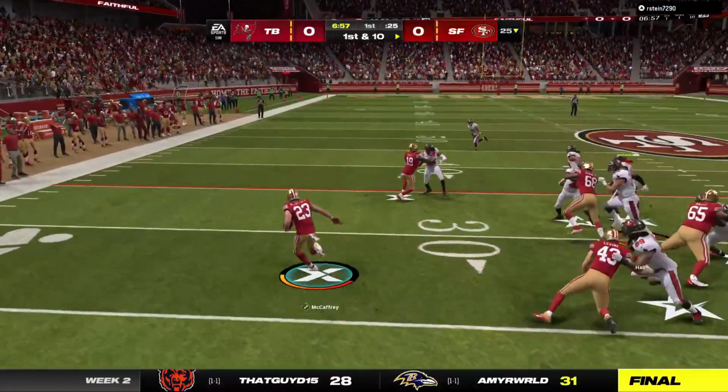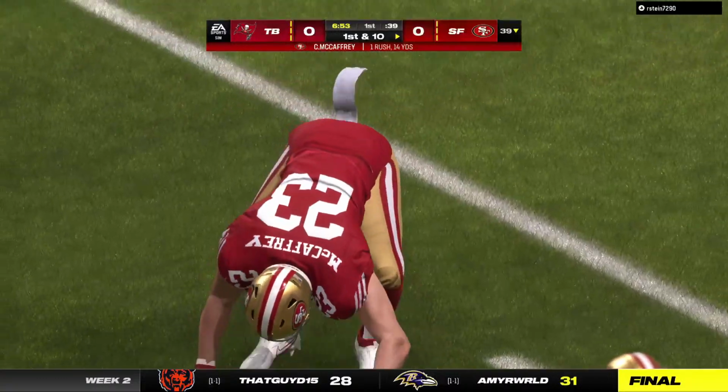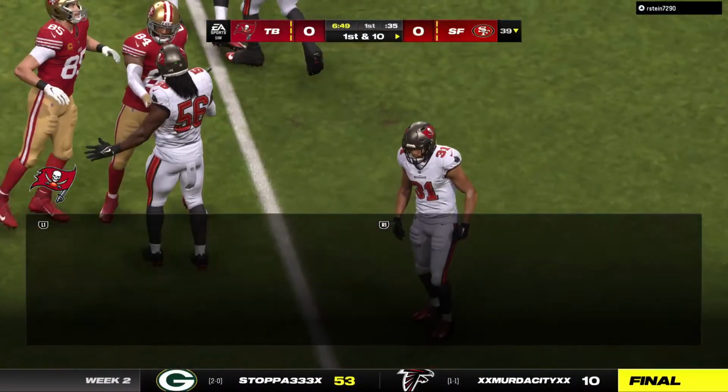They start on the ground with McCaffrey. And he gets this one just shy of the 40, down at the 39. Gotta like that start. 14 yards to get them going.